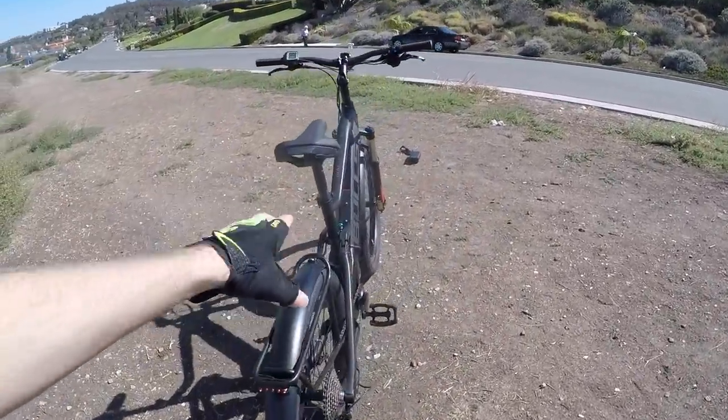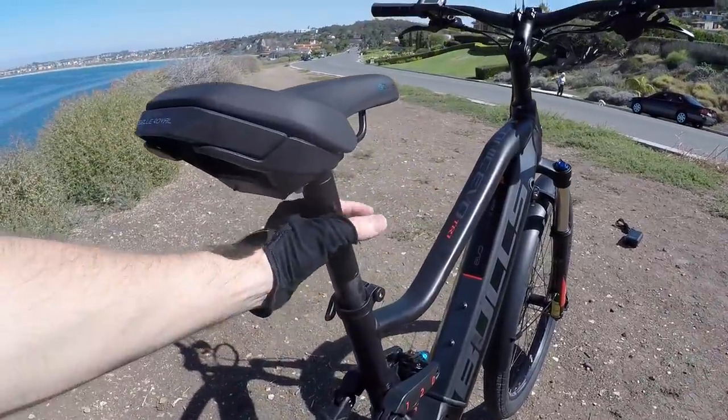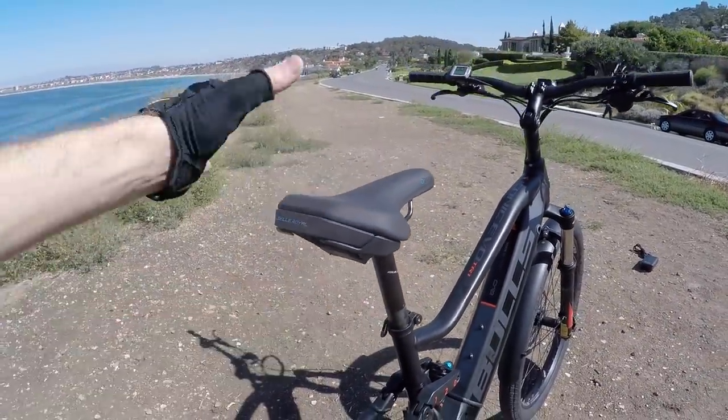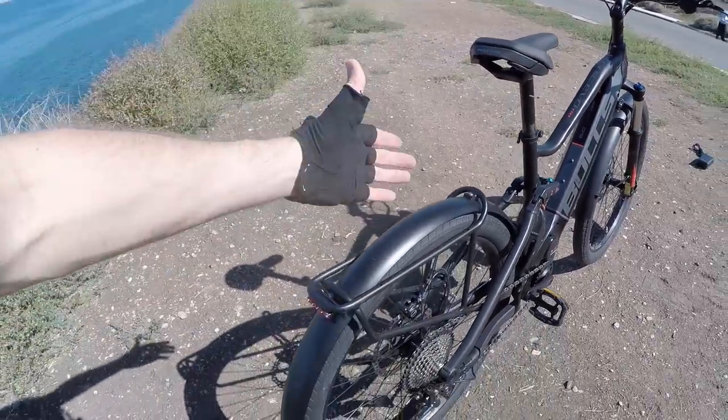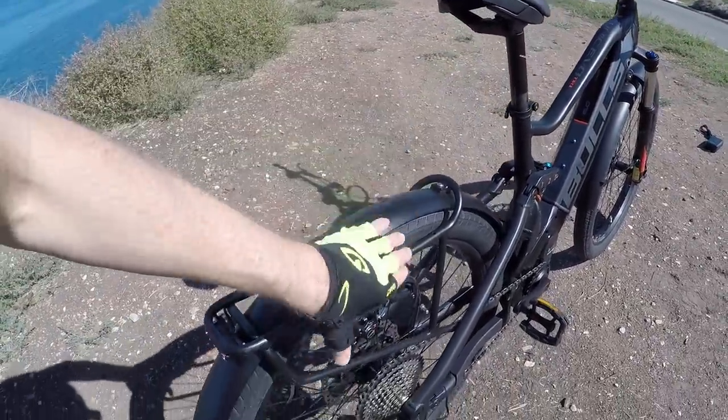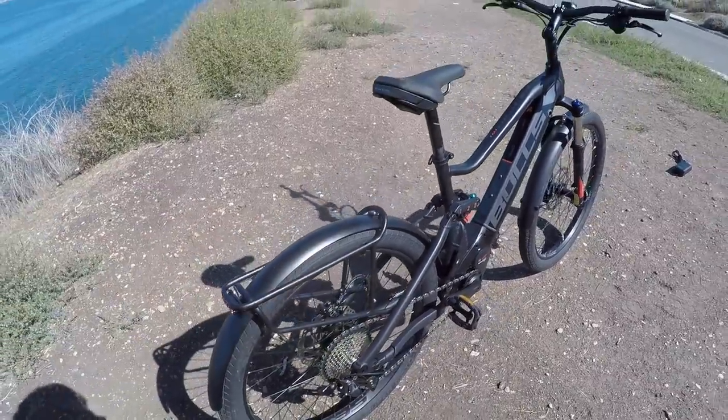It's not gonna get bumped as easily, or if you're wearing a coat, a lot of times if you clip a light here onto the seat post, your coat can block that. Or if you had luggage or something, some extra cargo on the rear. This rack isn't really set up as a platform as much as for panniers hanging down off the side.